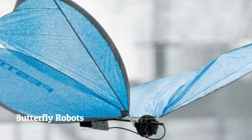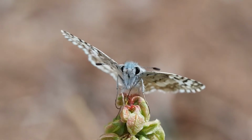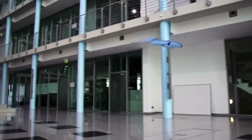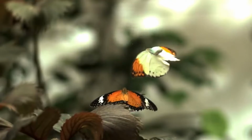Number 10. Butterfly robots. As for the butterfly robots, the weight of each butterfly is only 32 grams. This includes 2 servos, a pair of small batteries, and a laser-made casing. After one charging that lasts 15 minutes, butterflies will be able to flutter for about 4 minutes. And their flight looks very impressive.